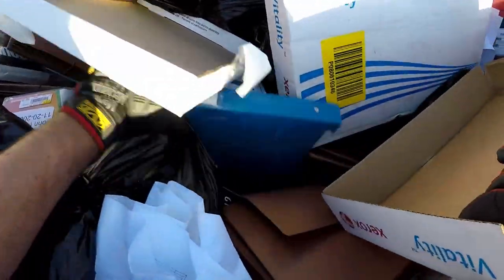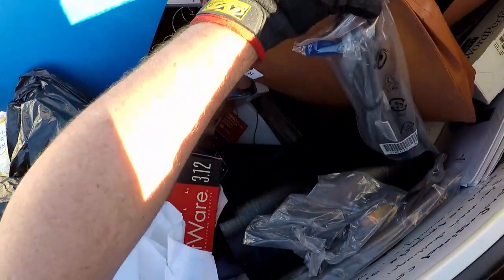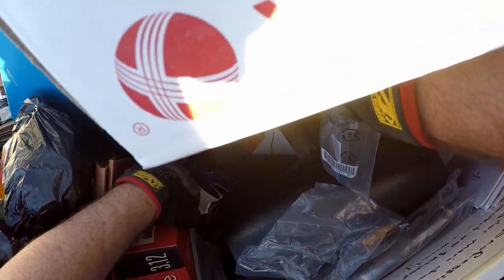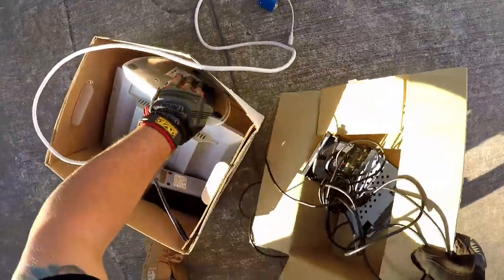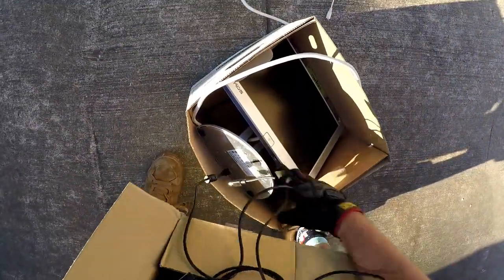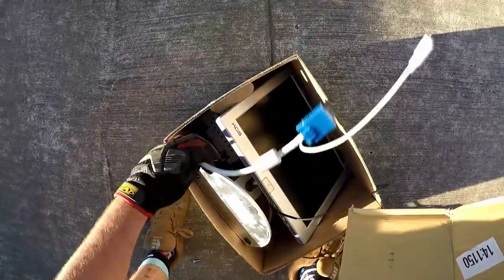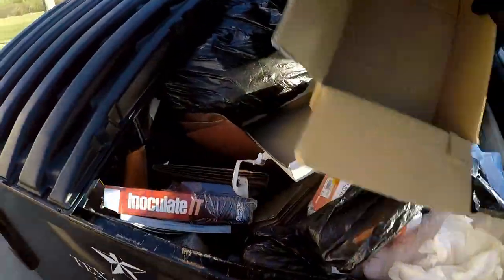Yeah, there's just way too much stuff. If I started dumping all this stuff out, God knows what would happen. All right. It is what it is. Got us some stuff. Boy, that was a big one, man. I think it's one of those computer type monitors too, but nope.